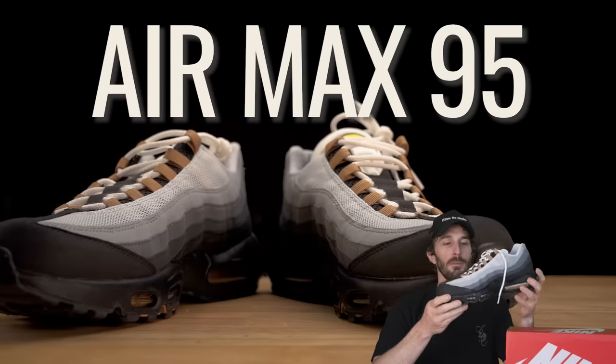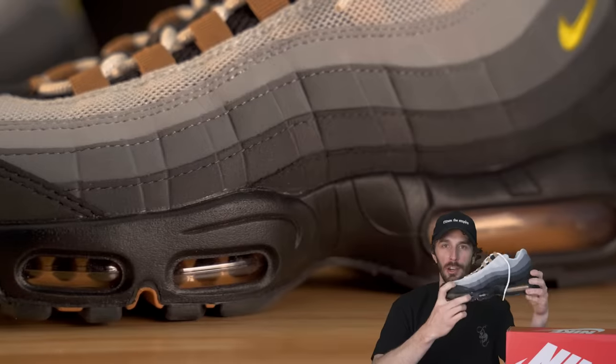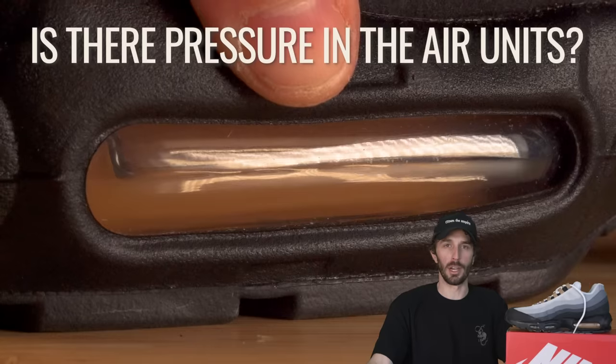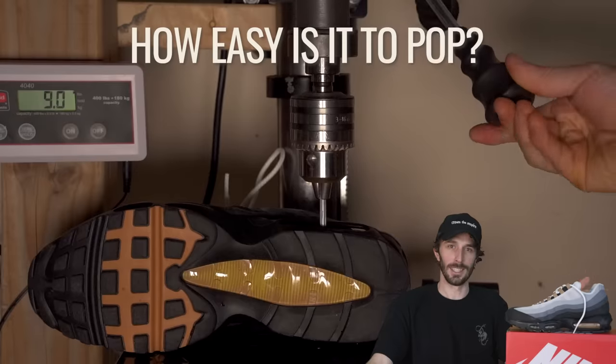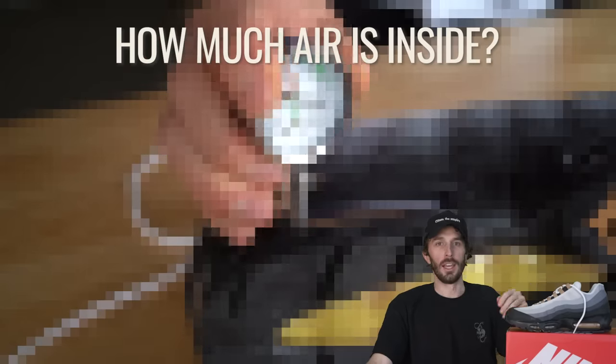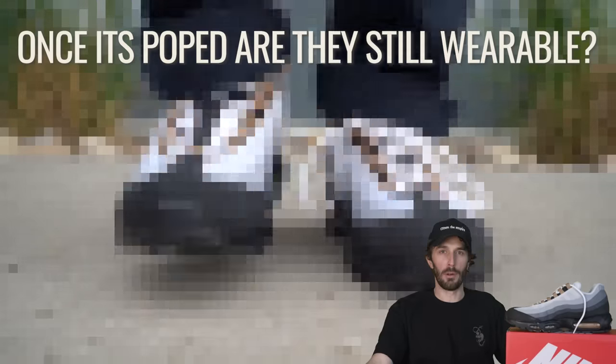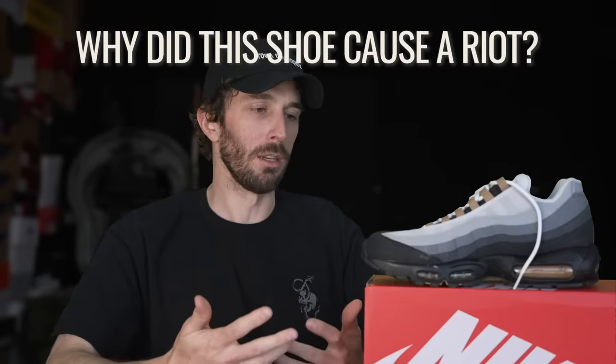The Air Max 95 was the very first Nike that had a visible air unit in the forefoot, and this shoe caused a riot. So we're gonna cut this thing in half, run it through the test to figure out if there's actually pressure in the air units, how easy is it to pop, how much air is inside of there, does the air actually do anything, and once it's popped, are they still wearable, and most importantly, why did this random shoe cause a riot?